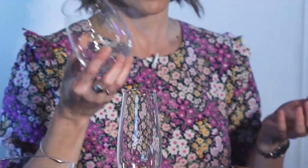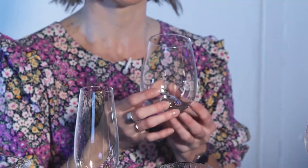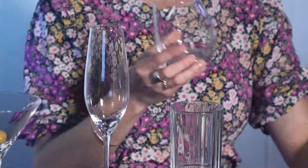And then finally, this stemless wine glass. People are using these in the bar world the world over, and it's a real modern take on the way we drink spirits, or wine in fact, and it's the glass I'm going to be using this evening to create the Banksy inspired cocktail.